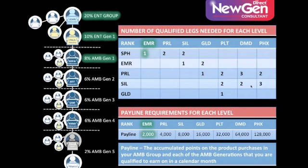Now, the way that payline works is the more generation levels that you qualify to earn on, you can count all of those consultants, the ambassadors, and all of the people that you're earning on as your payline. So we've looked at emerald level, the qualification criteria, 2,000 points in payline. That's anything that you do, your consultants and your enterprise consultants, plus all of your first generation of ambassadors in every single leg.